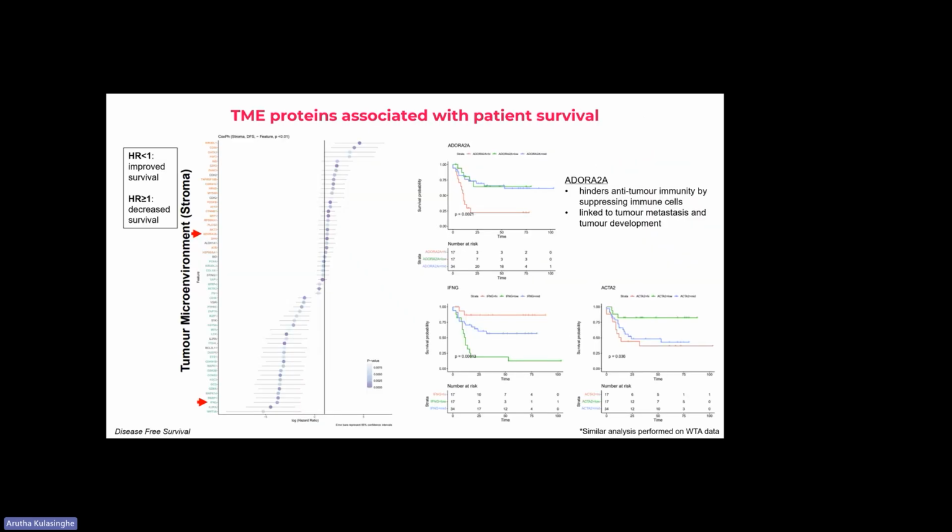We then looked at the stromal compartment because remember, we've got the tumor and the stroma now, and we could see that high ADORA2A in the microenvironment was associated with a worse outcome, and high interferon gamma in the microenvironment was associated with a better outcome.